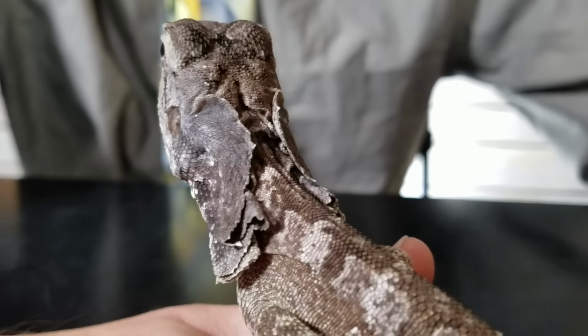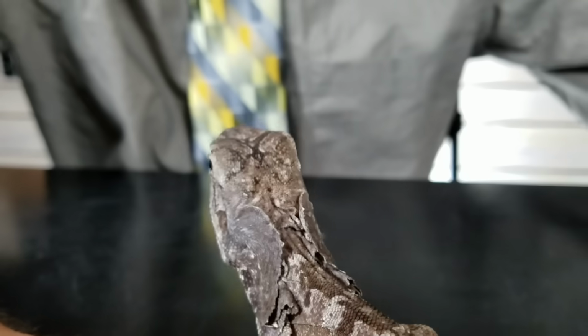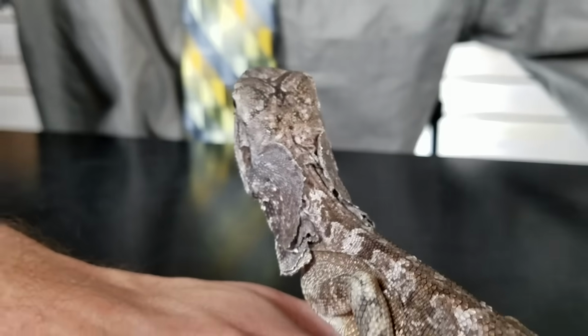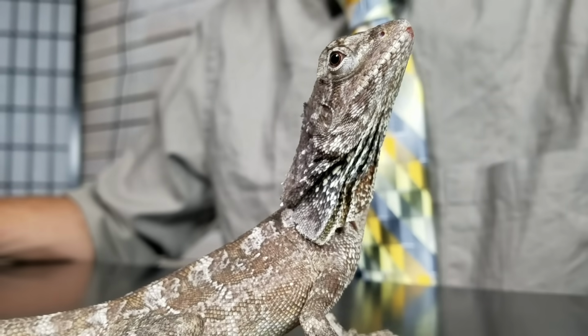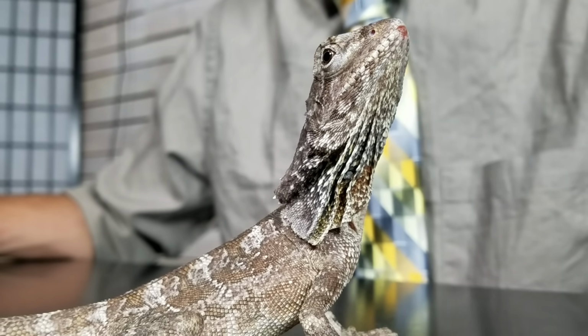They've got this really cool frill. I'm going to try not to stress him out too much, but when they get frightened, they'll open their mouth and show this big frill. They can even stand up on two legs and run away like Tyrannosaurus Rex. They are everything that the Dilophosaurus should have been, but wasn't in its time. This is one of the coolest animals that's ever lived.